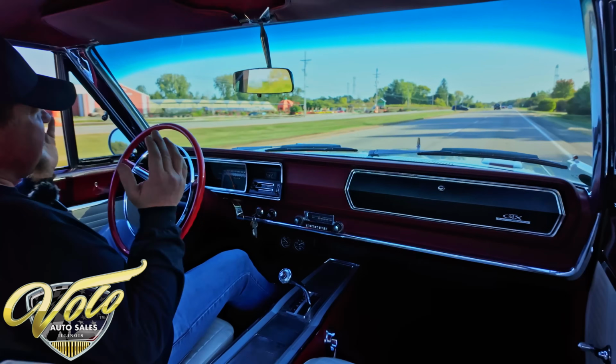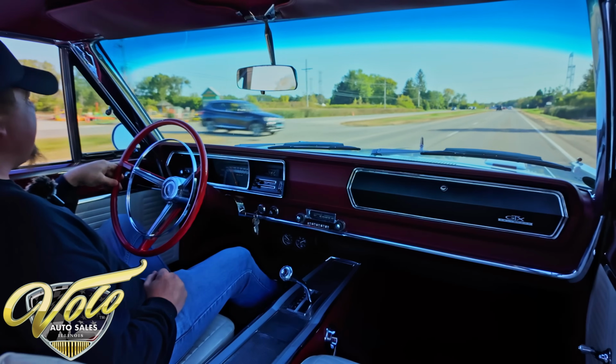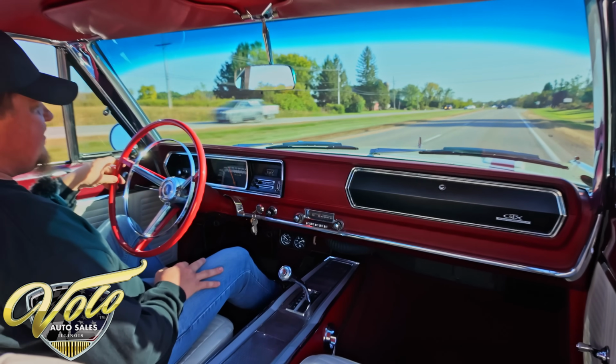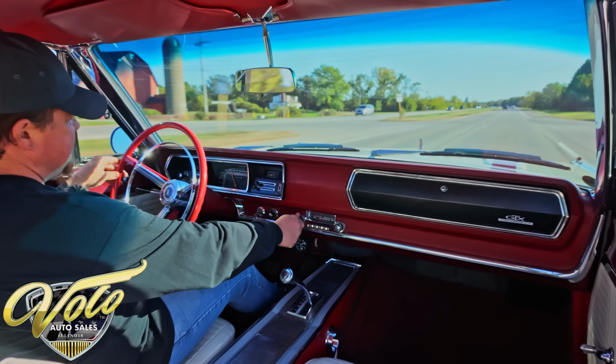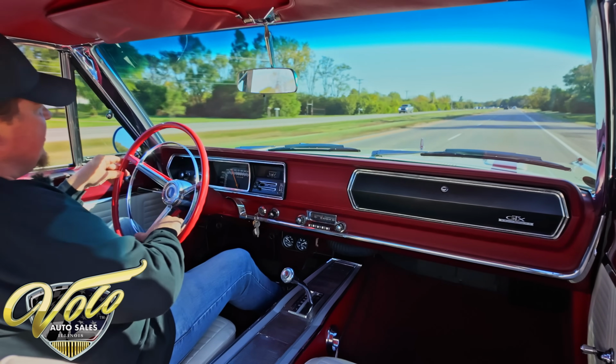It's got to go down the street, see if it goes straight. Absolutely beautiful. Can't ask for anything else there. Torque Flight 727 automatic. Great car. I was checking it out. Everything seems to be working. Radio's good. Let's check that. Should get a station. Yeah, just got to dial in the station. Horn.